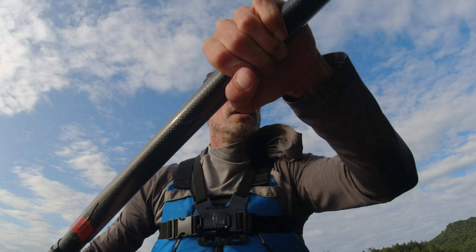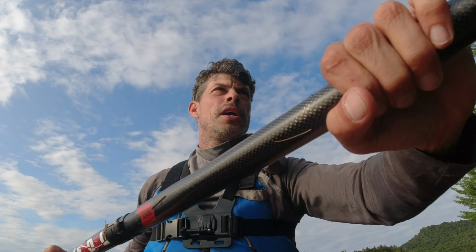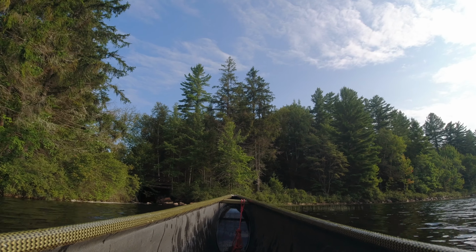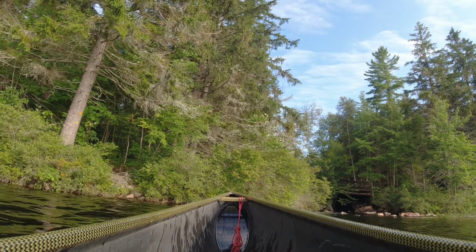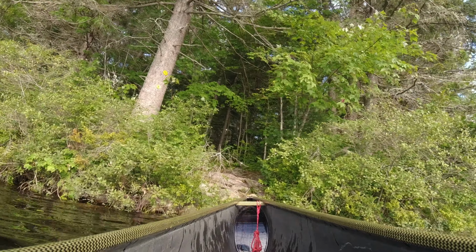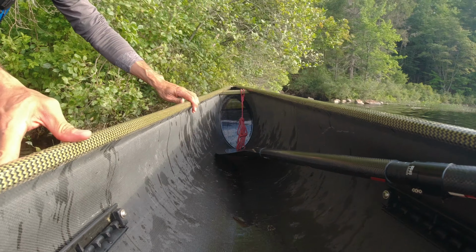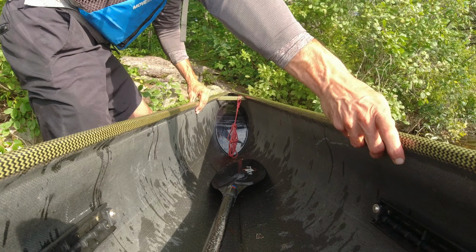All right, coming up on the portage out of the north side of Lila up towards Harrington Pond. Kind of a rocky takeout here. Not an easy takeout.